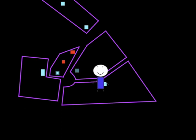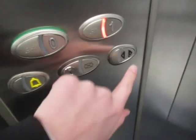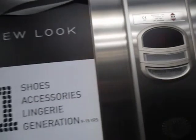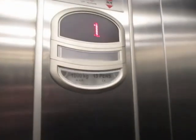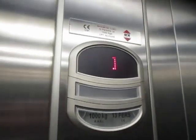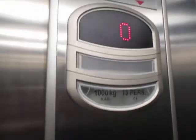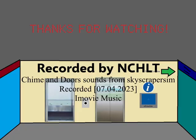Lift going up. Ground floor. Finally to New Look, which has an Arona. Wow, this was a short episode.